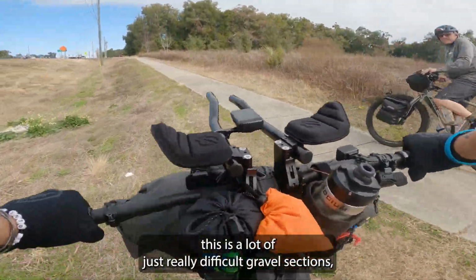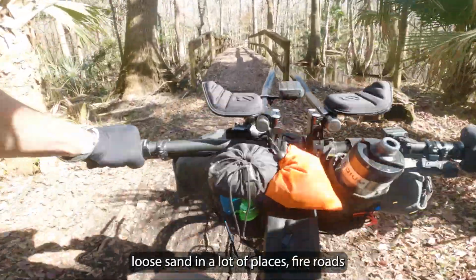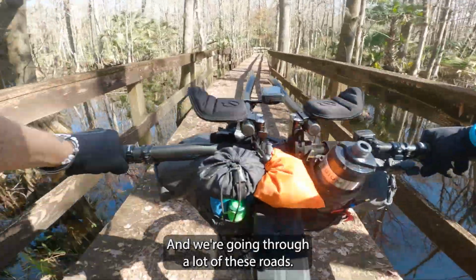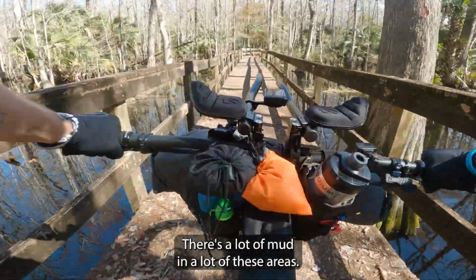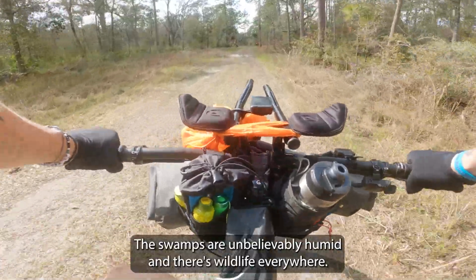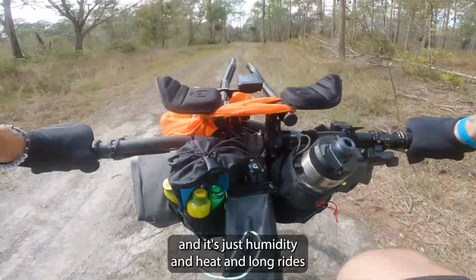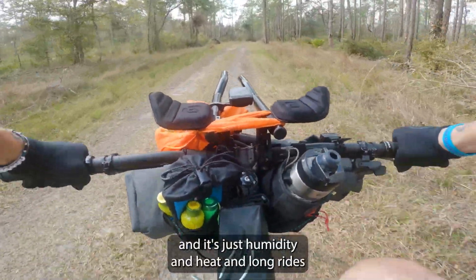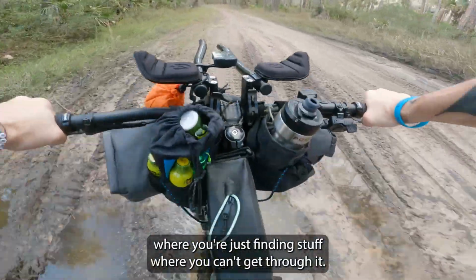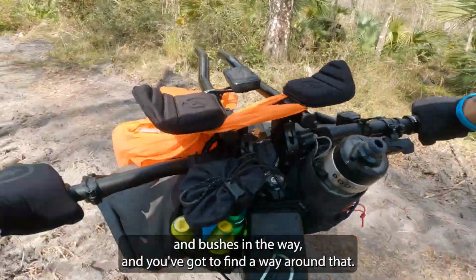This is a lot of just really difficult gravel sections, loose sand in a lot of places, fire roads that are meant to be not driven on, not walked on, they're just there, and we're going through a lot of these roads. There's a lot of mud in a lot of these areas. The swamps are unbelievably humid and there's wildlife everywhere, and again, there's not a lot of shade in these areas, and it's just humidity and heat and long rides and going through mud and river crossings and all of that stuff where you can't get through it. There may be brambles and bushes in the way and you've got to find a way around that.